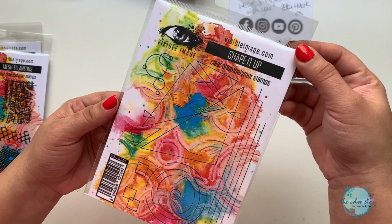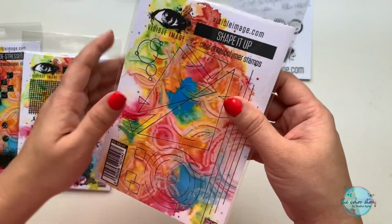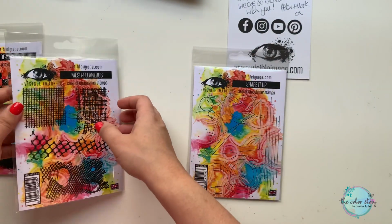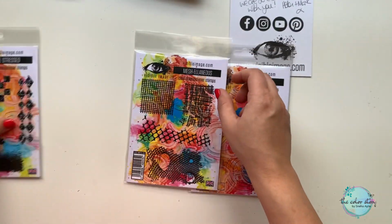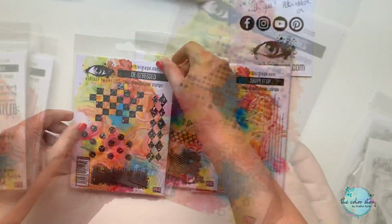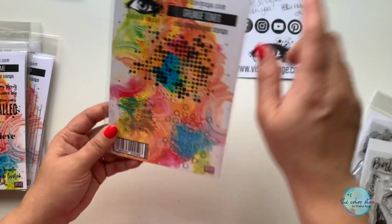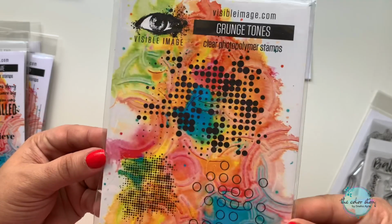Now these are background stamps. This one is Shape It Up. De-stressed. Grunge tones. I believe this one is from the new stamps released this year.